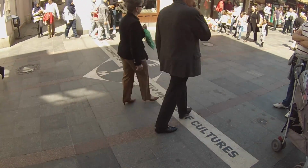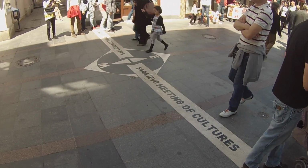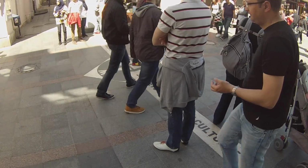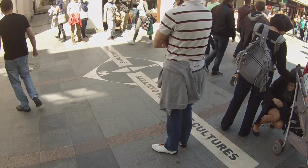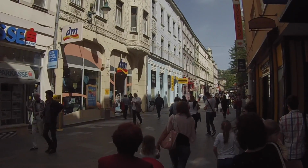In 1878, after 400 years of Ottoman rule, Sarajevo became part of the Austro-Hungarian Empire. This new rule brought a completely different style of architecture to the area. To commemorate the point where these two cultures meet, the East Meets West monument was established. Just outside of Baščaršija is the walking street Ferhadija.